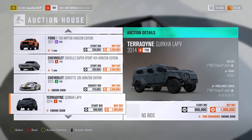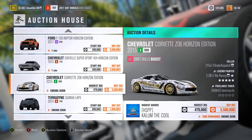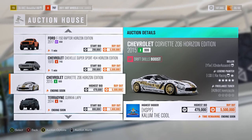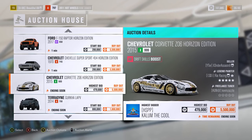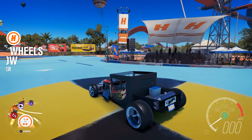Whoa, look at this thing. It's an X-Class. That's insane. Oh, this one right here. Does that even exist? I guess so. It's right here. Jeez. Oh man, that's $5.5 million. Jeepers. Okay, so here's what we're going to do.